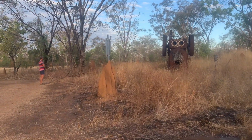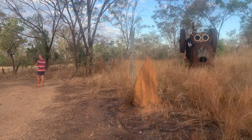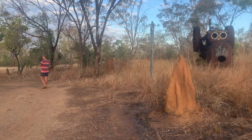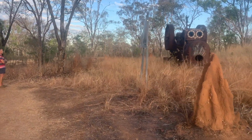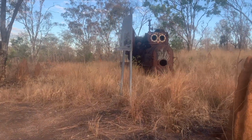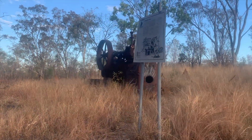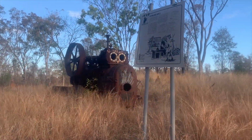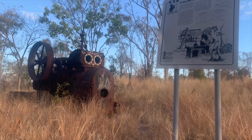So this is an old World War II site. There are heaps of military sites around from the time of the World War. There were a lot of camps and things around here. There were airstrips, all sorts of things. So this is one of the sites, which is the Stirling Mill, which is just located beside where this camp is. So we're just having a quick look at what the mill is.